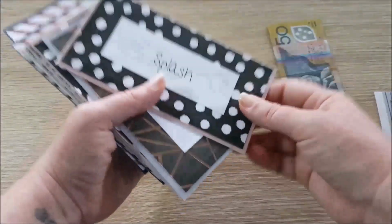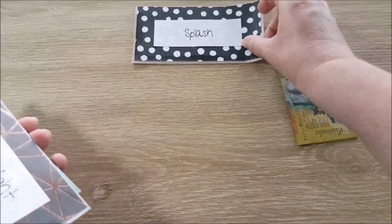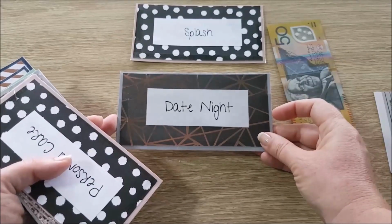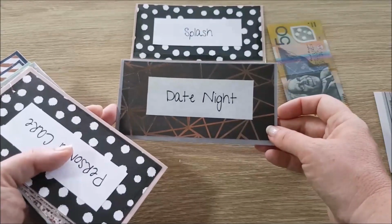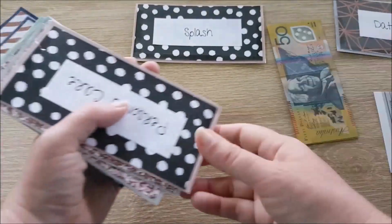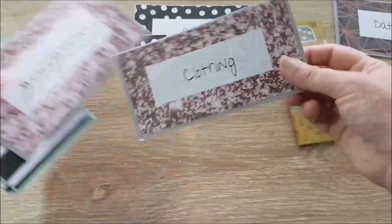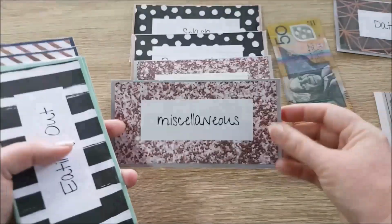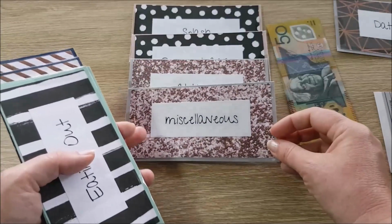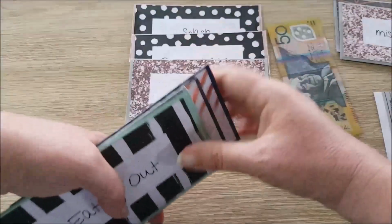All right, let's talk about what we're going to fill this week. What we're going to fill this month. So we are going to do splash cash. We are opting not to spend any money on dates or our budget meeting date night again this month. So no money is going into that one. I will be putting some into personal care, clothing, miscellaneous. I think is actually just going to stay on the card this month just because of everything that's happening. I'm not going to put any money into miscellaneous.